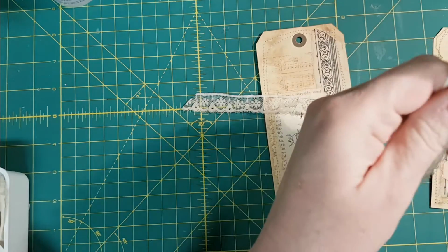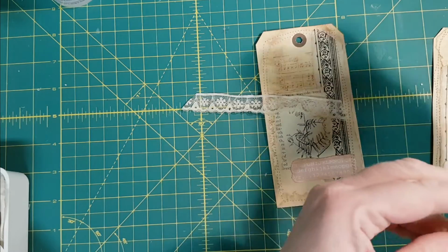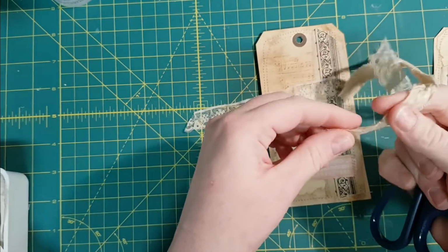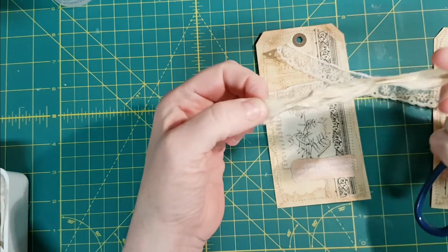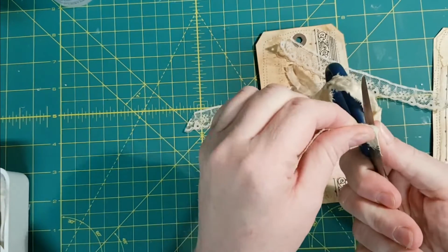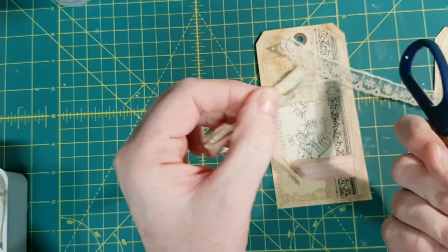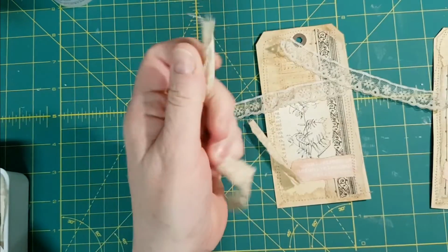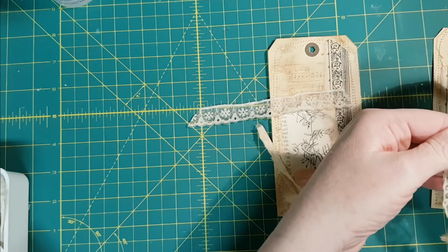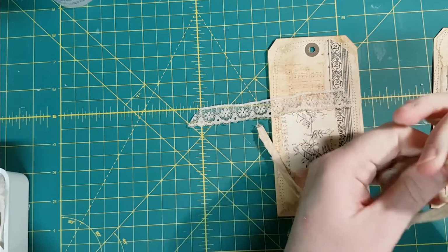So I'm going to, instead of putting it right on the tag, try to use it as a topper for the tag. So I'm going to trim down this fabric a little bit. Now, when you have it all ratty-tatty like this and you want to keep that look, don't cut it with scissors. Open up your scissors and just kind of rub it against the blade so that it keeps that raggedy look. Because otherwise it was not going to match. It's funny thinking about that. You want your raggedies to match, right?